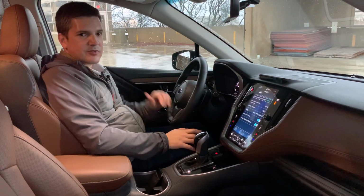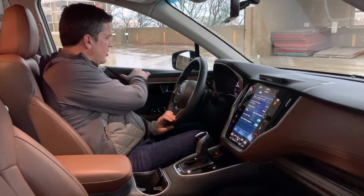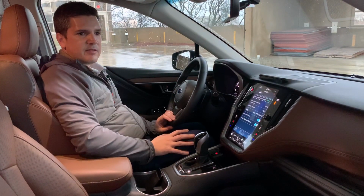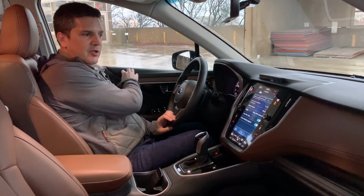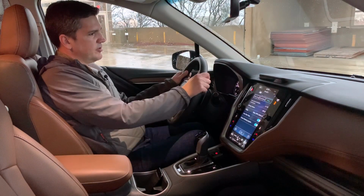One of the things I like that Subaru does in this car is, with a lot of competitors, it's hard plastic, or it's soft touch up here, but it's hard in the back. And this has really soft door materials all the way through the car. I think it's all just very, very nice. It feels very upscale. Nice thick steering wheel.